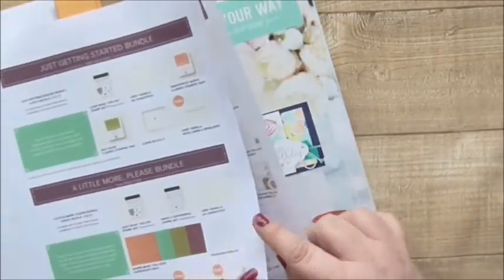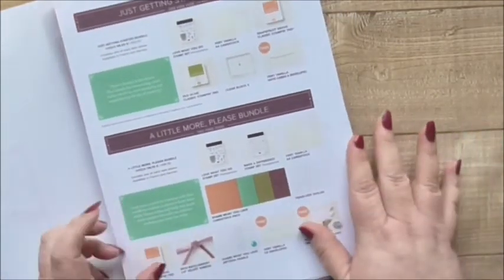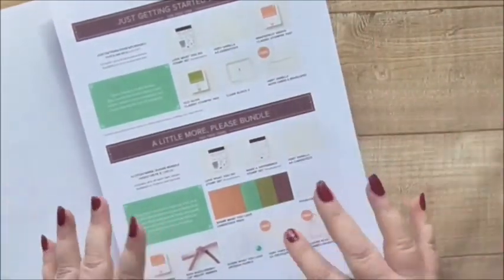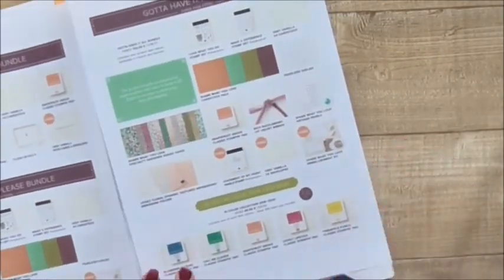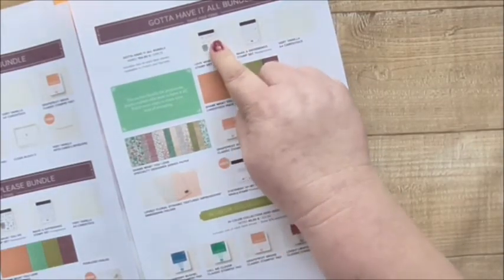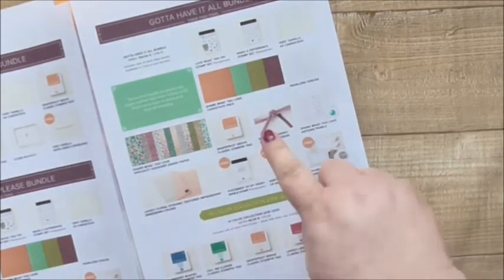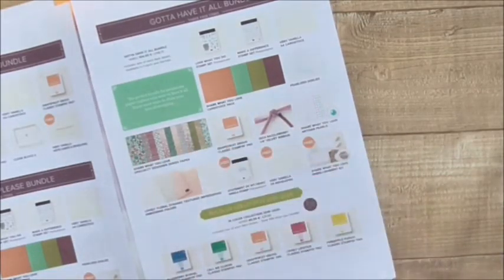Now, we had an a la carte option as demonstrators, and that's the one I went for. Because I've already got this, I've already got that, it just seemed a bit silly for me, really. So what I did was I bought the set of new colours because I didn't have those, and I bought this Love What You Do stamp set because I'm not very good with letter stamp sets anyway. I've got the Rich Raspberry ribbon, this cardstock, and this DSP.